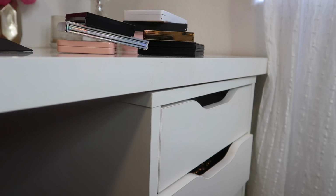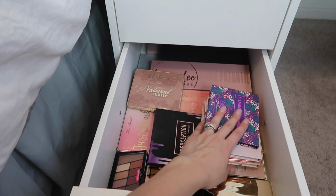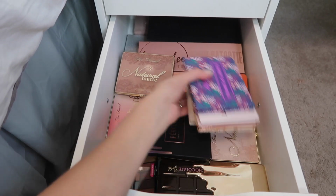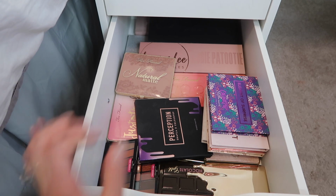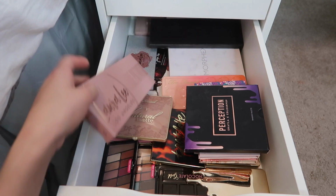Let's move into some eyeshadows. All right, so all of my eyeshadows that I use the most are in this drawer, and I just popped all my ColourPop palettes back in here. They were in my everyday makeup drawer just because I've been using them a lot, but I just put them in here for reference. I honestly don't see myself getting rid of any of these because this is my drawer full of favorite palettes, but I just want to do a quick scan of everything.